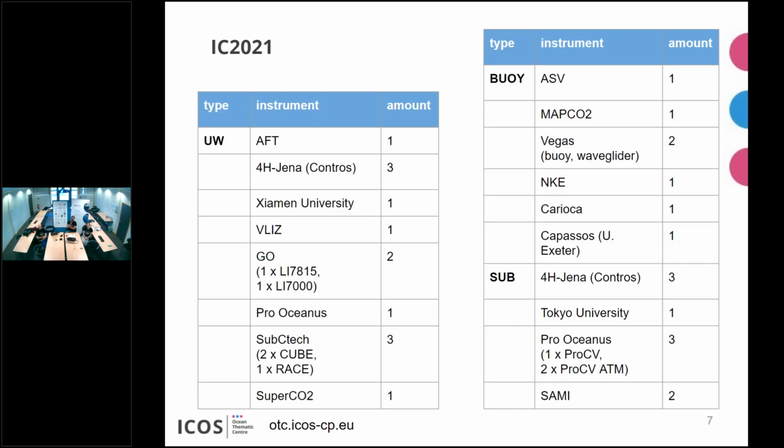So these are all the instruments. On the left-hand side, the table, all the underway instruments. It's an AFT sensor from Sunburst, 3 flow-through systems from Jena, from Acontros, 1 from a German university, 1 system from FLIS here for Tanos. We had 2 GO systems, 1 with a new LICOR 7815 and 1 with the classical 7000 LICOR. We had 1 underway Proceanos installation. We had 3 instruments from Subsea, 2 times the Cube and 1 time the race system that is installed on racing sailboats, and 1 Super CO2 system.